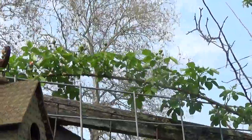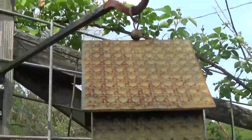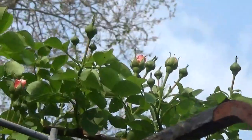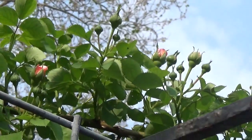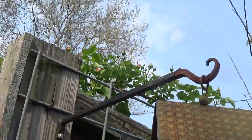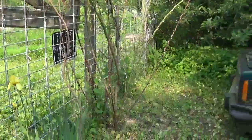And then I'm going to zoom in up here and see if I can give you guys a preview of some of the buds on this. There you go, you can almost see it. The buds on that one, the blooms will be huge. They're peach colored. I think it's a Griffith Buck. I just don't remember the name of it. But it's absolutely wonderful.